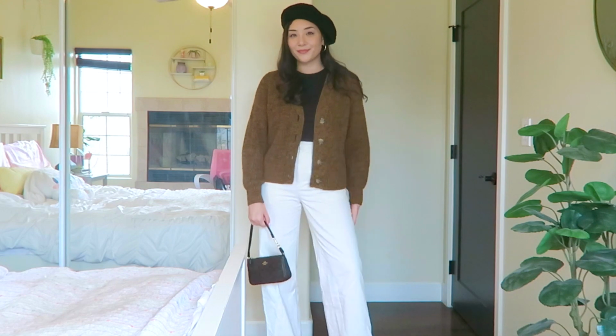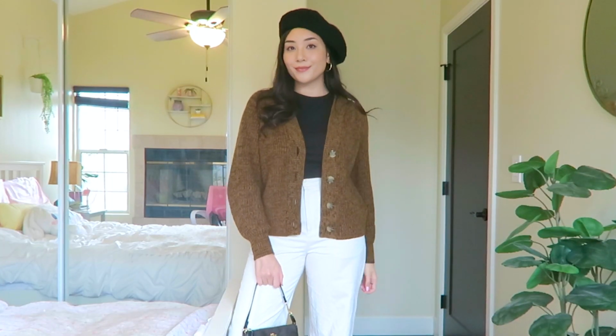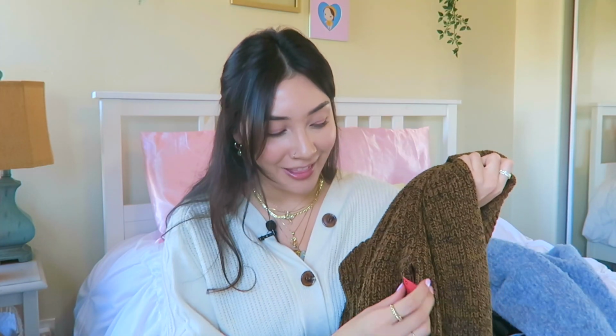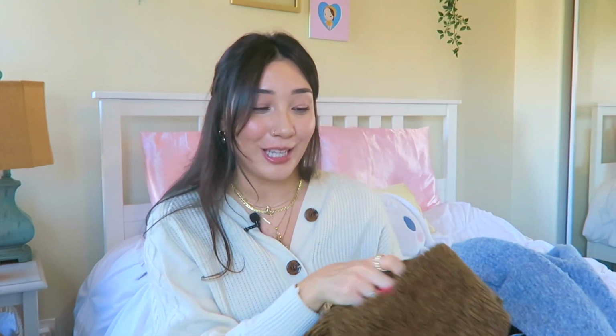And this cardigan is surprisingly in the size extra small, so I was kind of worried that it wouldn't fit, but I think it was meant to be super oversized. So surprisingly, I was able to make it work, and this was only $7.99. I also feel so lucky that I found this one for such an affordable price.